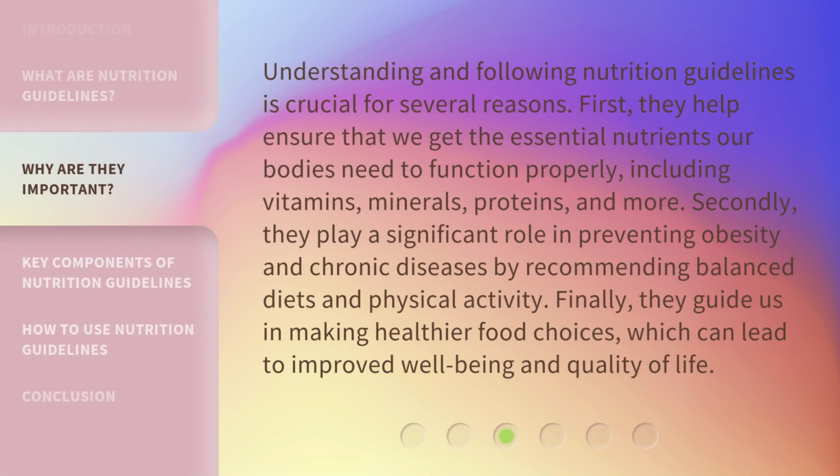Understanding and following nutrition guidelines is crucial for several reasons. First, they help ensure that we get the essential nutrients our bodies need to function properly, including vitamins, minerals, proteins, and more. Secondly, they play a significant role in preventing obesity and chronic diseases by recommending balanced diets and physical activity. Finally, they guide us in making healthier food choices, which can lead to improved well-being and quality of life.